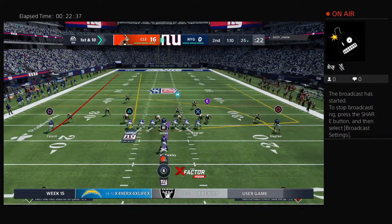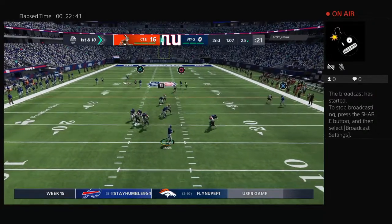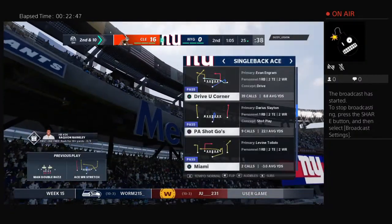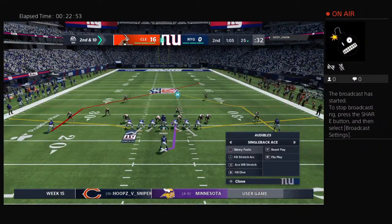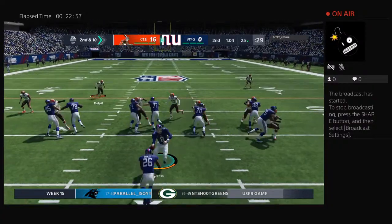And a first half that really has not been kind to them. A late opportunity here to maybe make some inroads on this deficit before half. And this drive's going to go a long way towards telling us whether they actually have a chance to come all the way back in this game or not. And incomplete as he was knocked as he threw it, and it took the ball off course. An incomplete pass leads to 2nd and 10 from the 25.